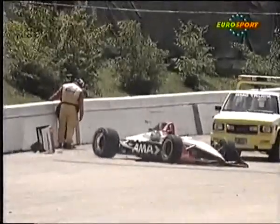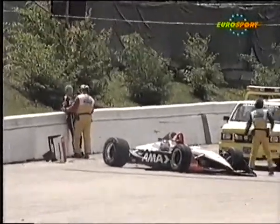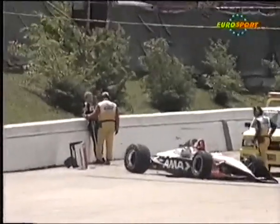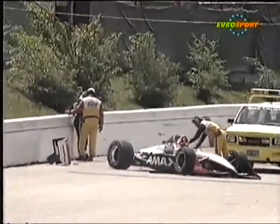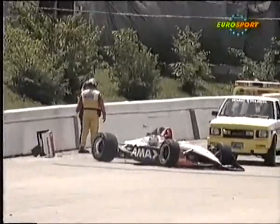Johansson's car needs to be cleared away, and some work to do there obviously. So the yellow flag period is going to be lasting for a little while, I should think, so the cars will have some time to settle back into position. We'll be rejoining this Milwaukee 200 in just a few minutes. Stay with us here on Eurosport.